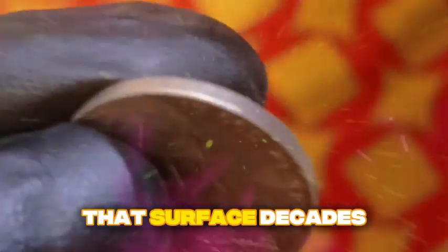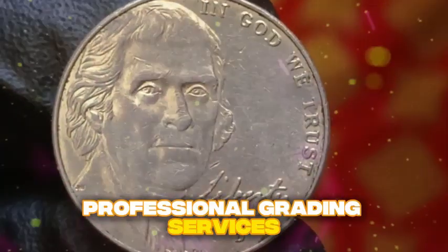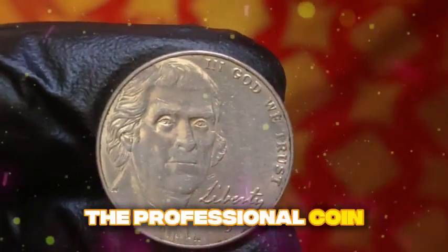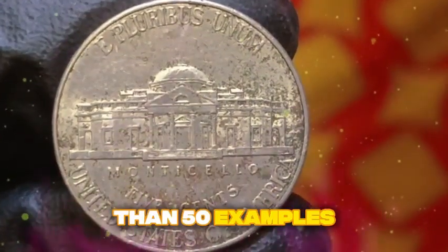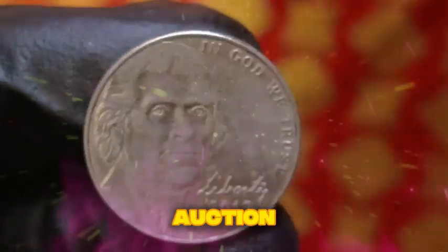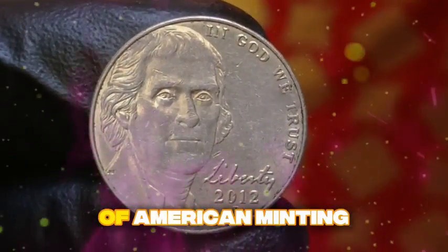What makes these errors so incredibly valuable is their scarcity combined with their documentation. Unlike many error coins that surface decades after production with questionable provenance, the 2012 D Jefferson nickel errors were identified and verified by professional grading services within years of their creation, establishing a clear chain of authenticity that collectors demand when investing millions of dollars. The Professional Coin Grading Service and Numismatic Guarantee Corporation have certified fewer than 50 examples of the highest grade error varieties, and among those, only 12 have achieved the perfect MS70 grade that commands the highest premiums at auction. The rarity is so extreme that some varieties have only one or two known examples in existence, making them not just rare coins but unique artifacts of American minting history.